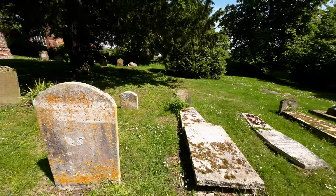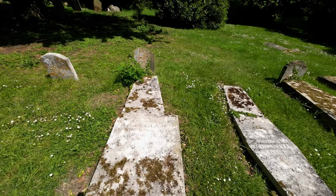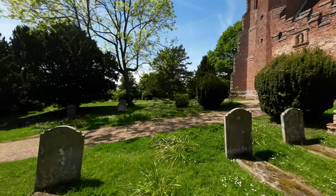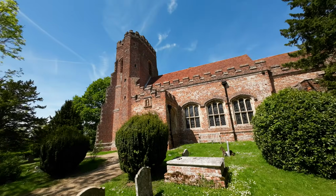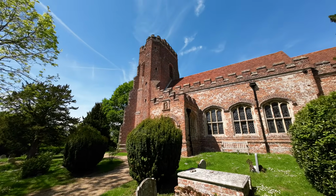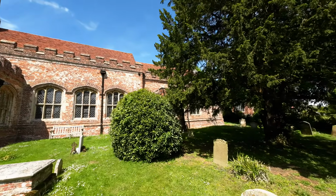I mean, here we've got one here for the stones actually falling over. It's about 1833, I think, this one. Even though they're not always easily read, unfortunately. Anyway, we're looking at the outside of this beautiful church. So it's the same brick that was used in the construction of the tower, isn't it? And look how beautiful this is. This is old England at its finest, don't you think?